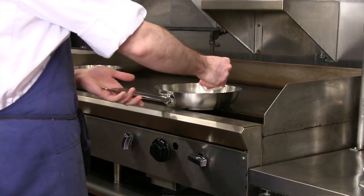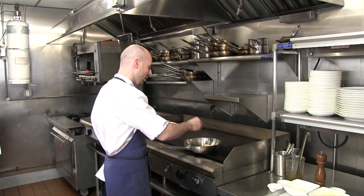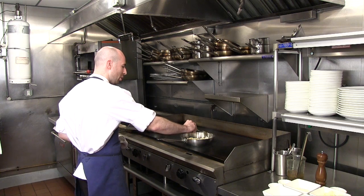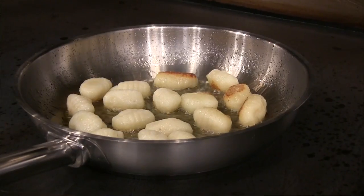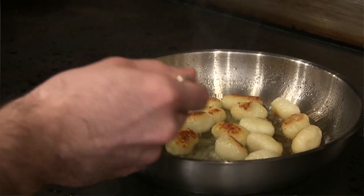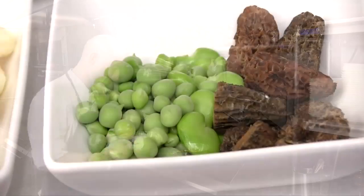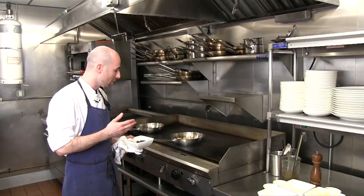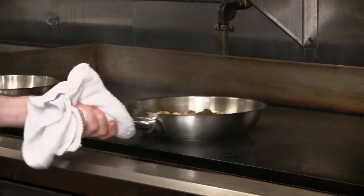So you want to start with 2 tablespoons of extra virgin olive oil in a hot pan. Start with the handmade gnocchi, and we sear them because we like the flavor. So you want to get them all roasted nicely on both sides. When they've gotten golden brown on one side, after about 2 minutes, flip them all over so that you get a nice color on both sides. When they've gotten color on the other side, you add your vegetables. In this case, we've got fava beans and English peas and morel mushrooms. Now you can saute them all together.